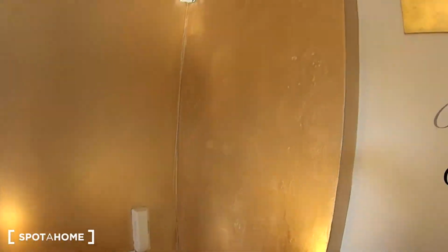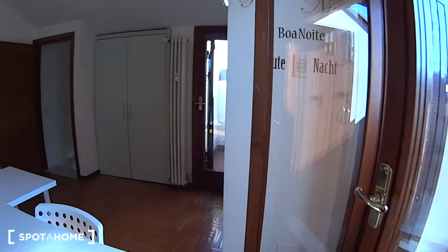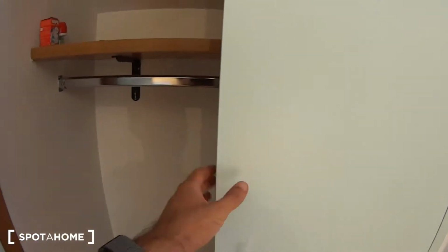We have this cool golden paint on the walls. Built-in wardrobes on both sides. So we have one here. It's very deep and spacious, as well as another one on the opposite end. Again, very spacious as well.